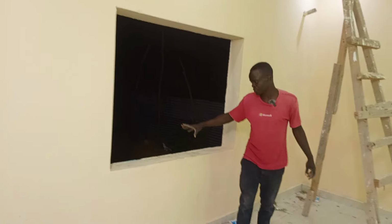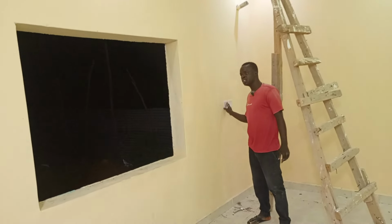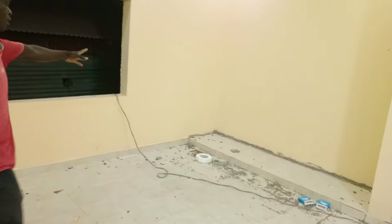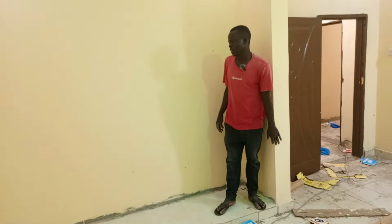And then there's a window here. This window we have not yet installed our grilling. I think I've told you earlier, we'll come and install them tomorrow. And then this is the provision for our strapping, and then this is the provision for our air condition, guys. And then here, like you see over here, this will be our partition for our wardrobe. So our wardrobes, our closet will be running from here up to this end, guys.